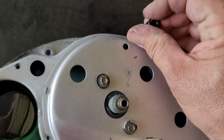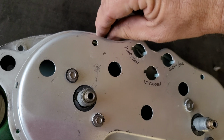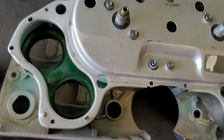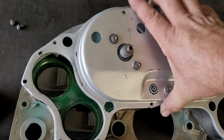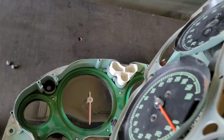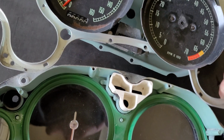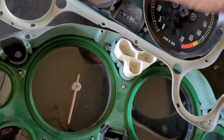Now, I will say too that the newer gauge sets, the clusters, come out of there very easy. These do not come out as easily because you can see how many individual connections you've got in here to take off the back before it really wants to come out. So, as we take this off, right, and then our mounting plate comes with it, okay, there's our gauge cluster right there. I'm not going to pull that too hard because I don't want it to come apart on me.